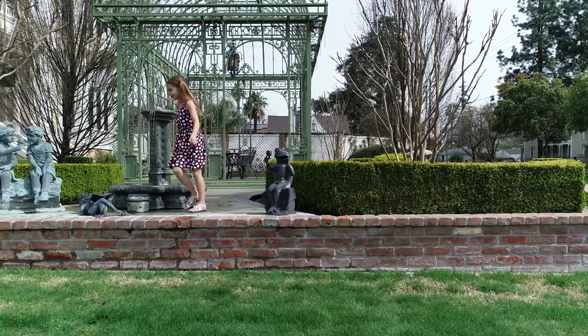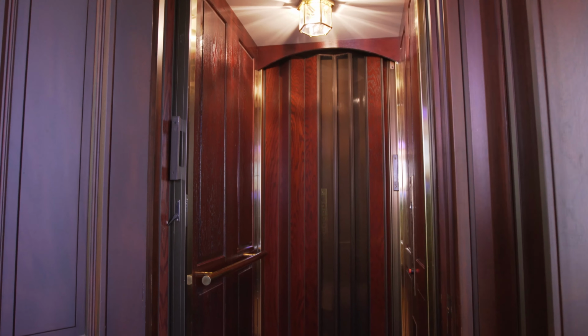I think the property is extremely family friendly. We have 5 grandkids that there's races around here, there's hide and seek, there's all the games that kids play, both in the yard and throughout the house. It's got the easy access to the 4-floor elevator, a very family friendly portion of the house.